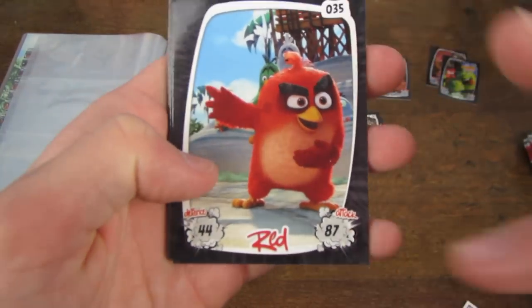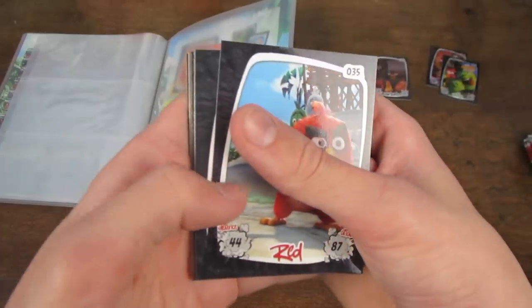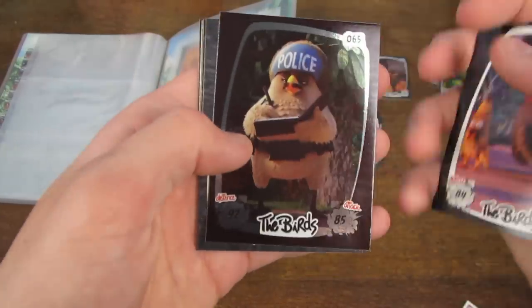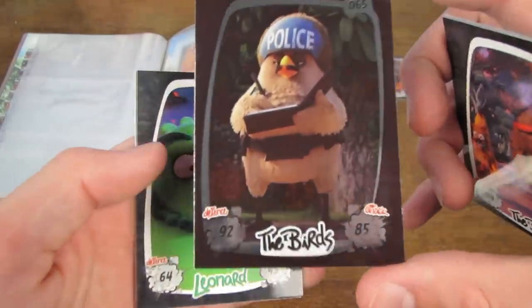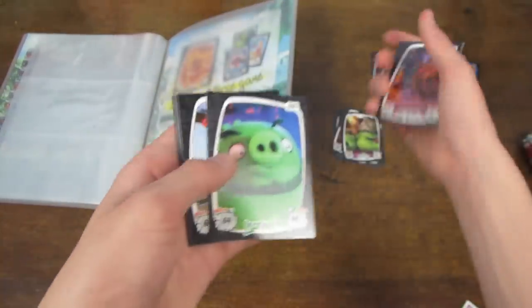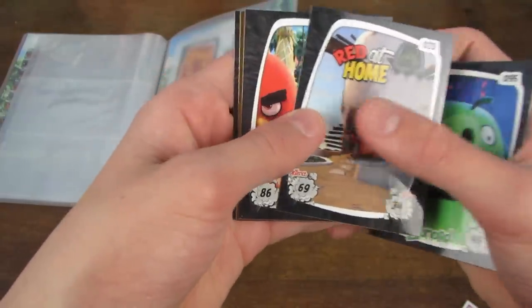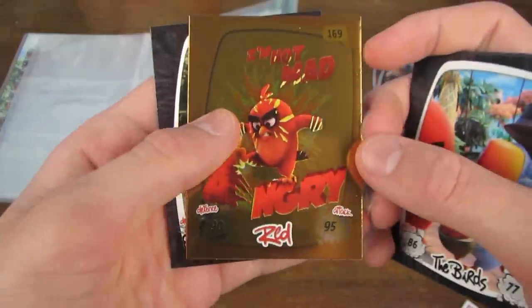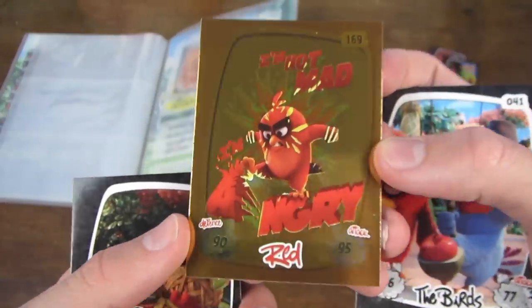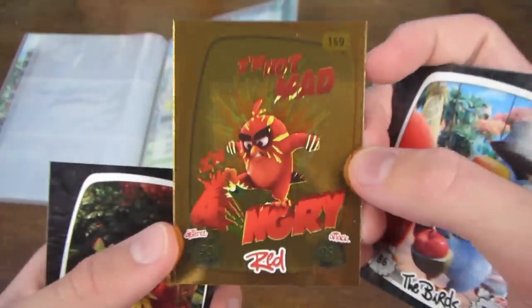It's pretty good. So 87 on attack here for this Red. I think that's our highest rated card yet, actually. I've also got a bomb there, the Birds, and then the Birds, and 92 on defense for that one, another shiny. And we do also have Leonard again, Red at Home, the Birds, and then a gold card. It's our first gold card of the opening, with 95 on attack and 90 on defense.